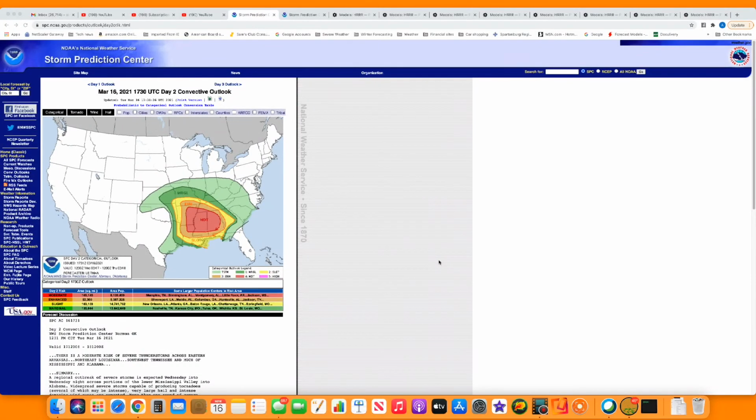Good evening, everyone. I'm going to do a 12 to 15 minute video going over the severe weather setup for the next 2 days. Today is Tuesday, the 16th of March. This is the storm prediction map for tomorrow.